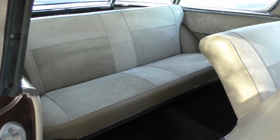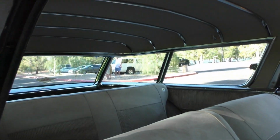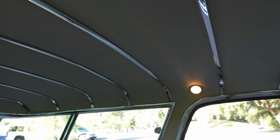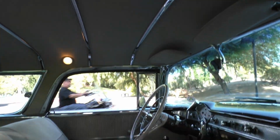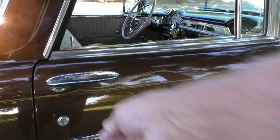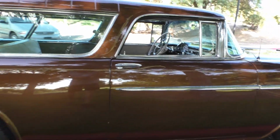Give you an idea of the back seat. Top bows. You can see the courtesy light working there, they're all there. Like I said, this car could be enjoyed just for what it is. Doors shut nice.